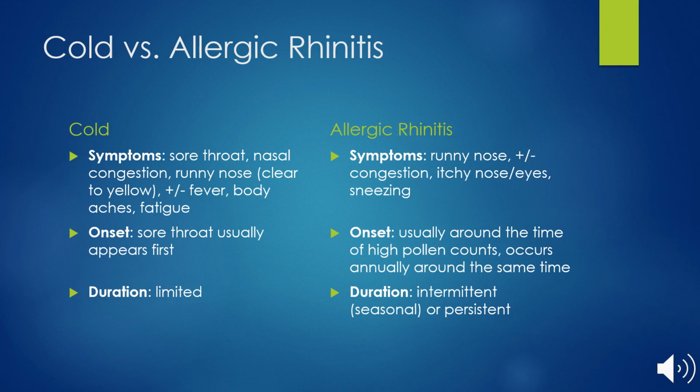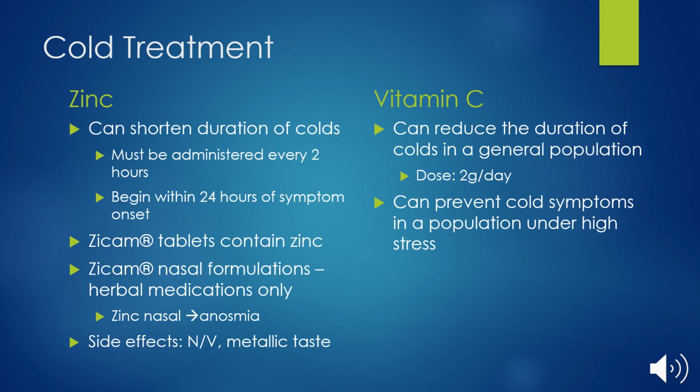And the duration is usually limited, whereas with allergic rhinitis, the duration is intermittent or seasonal, or it can tend to be persistent throughout the year in some people. And onset usually happens around the time of high pollen counts or around the time of certain allergen exposures for allergic rhinitis. So some of the common cold treatment options you have here are zinc or vitamin C that you can recommend. So we'll talk about zinc first.